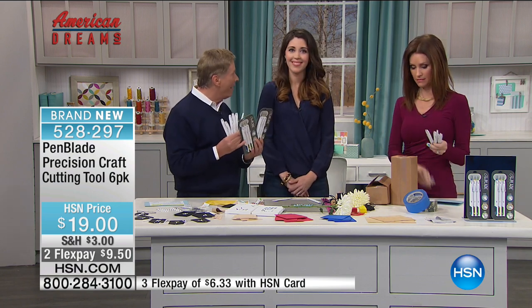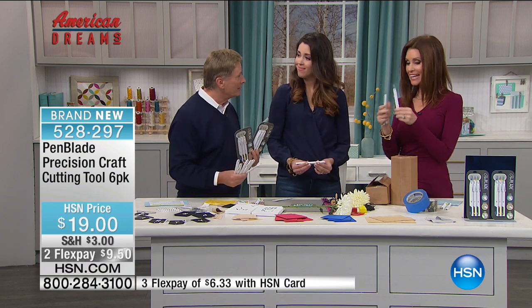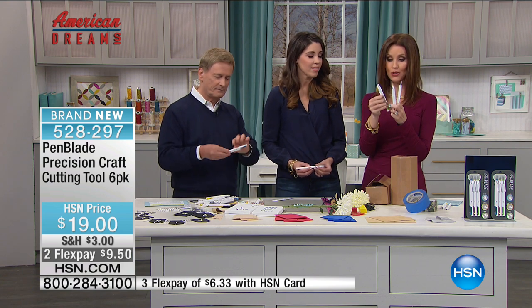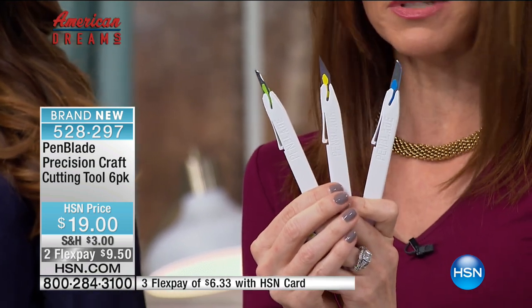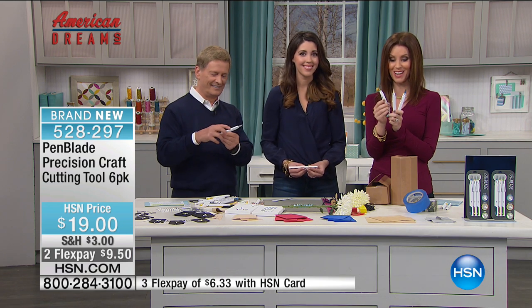But what a value. Six of the total blades for this kind of a price, and each one does such a great job on what it's specifically designed to do. You're getting two of each one of the three types. Look at that. You're going to be able to do so many things with this. $9.50 on your HSN card. It's about $6 and change to get those home.